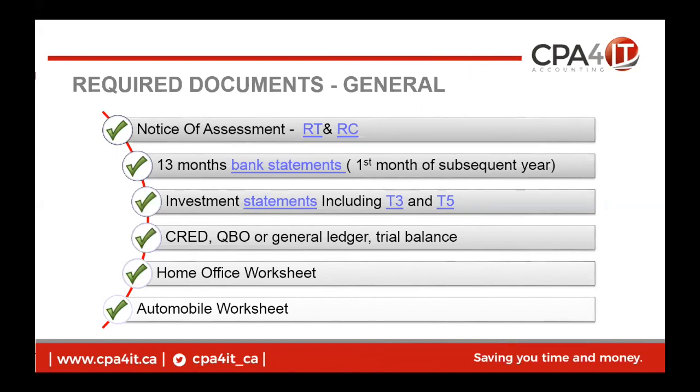We would, of course, need your bookkeeping, however you've tracked that, whether it's with QuickBooks Online or any other general ledger tool that you have. So we would need that fiscal year general ledger. And as I mentioned earlier, our home office and automobile worksheets.